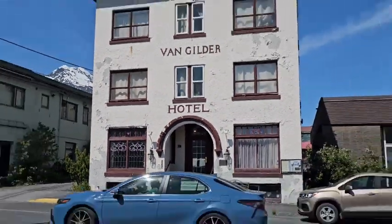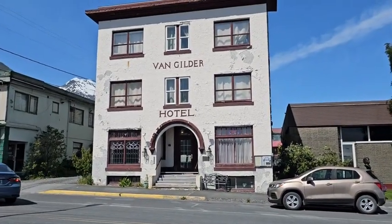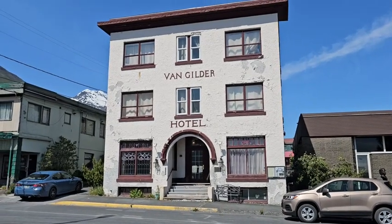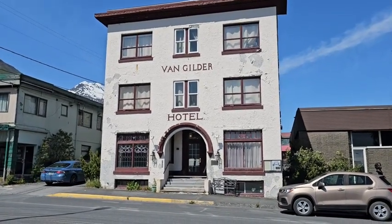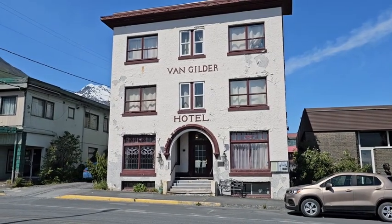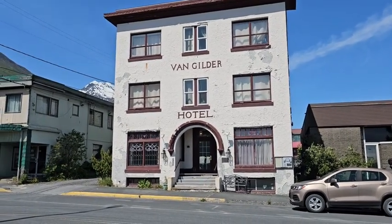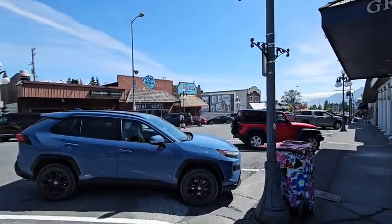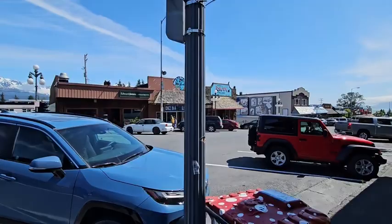Over here we have another hotel. It's pretty old. It's called the Van Gilder Hotel. Back in the 50s, there was a woman named Fanny here, and she was killed by her husband. She's been haunting one of the rooms ever since. But still a great place to stay. Okay, folks, now I'm going to show you the rest of 4th Avenue. Some gift shops over there.